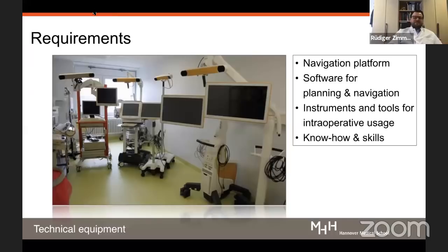So let's talk about navigation first. You can see this is a picture of our OR. We have a lot of different BrainLab and VOXIM navigation systems. It's like a museum of navigation development over 20 years.